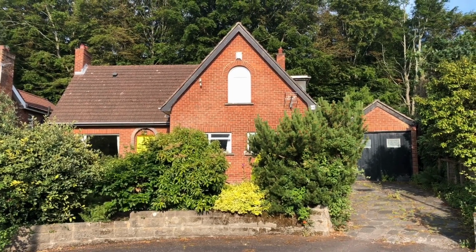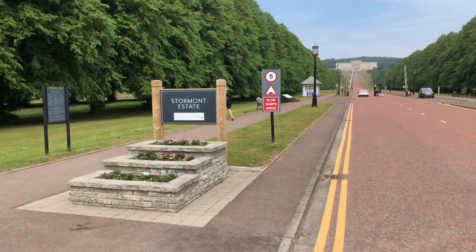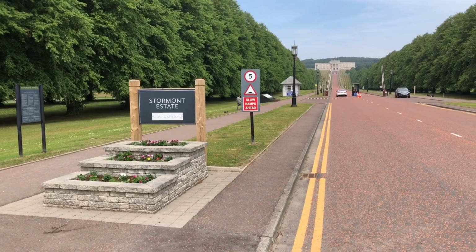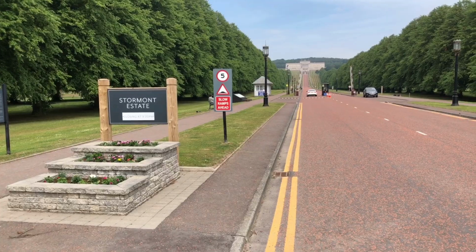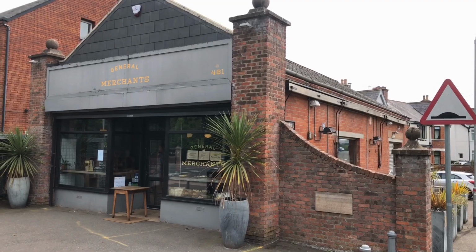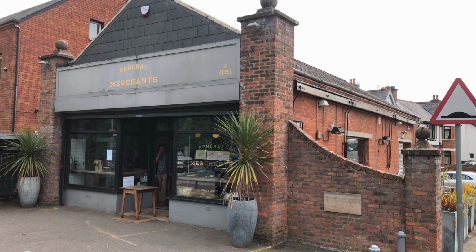You'll see the trees coming into view there. They're part of the Stormont estate where there are endless walking trails. You can run, the kids can play in the park, or if you just enjoy the open spaces. We're also spoilt for choice for restaurants in the area with Ballyhackamore within walking distance.